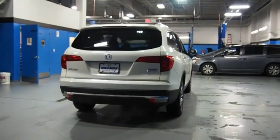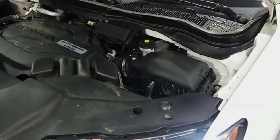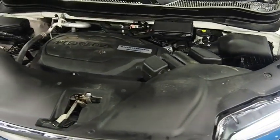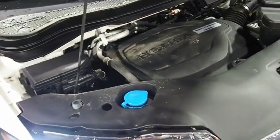Optimal utility, indulgent interior, powerful performer. You'll be ready for almost anything in the Honda Pilot. Is love at first sight really possible? Let us know when you stop in.